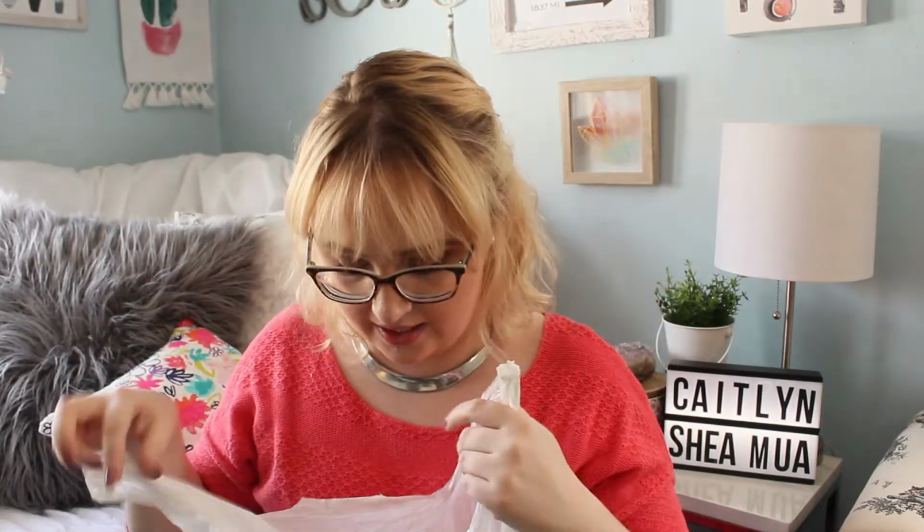So that was Target. Now on to Marshalls, which is going to take the longest. I have a few things from Marshalls. The first trip, my friend Laurie got me a Marshalls gift card for my birthday. Thanks, Laurie. And I got a phone case, which is in my phone case collection. I'll put a picture up of it. I believe it was $12.99 or something like that.